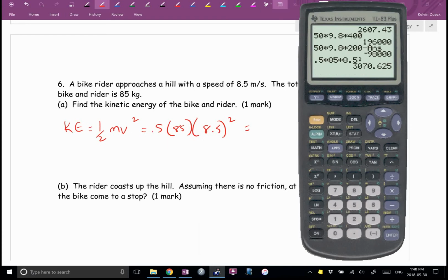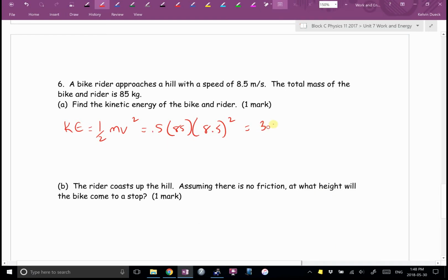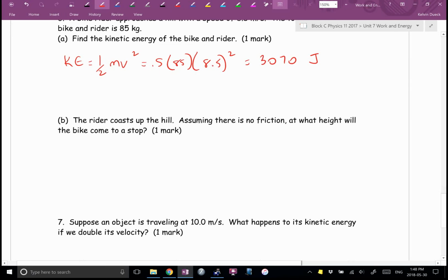You get 3,070, 3,071, 3,070.6, whatever it was. At what height will the bike come to a stop?